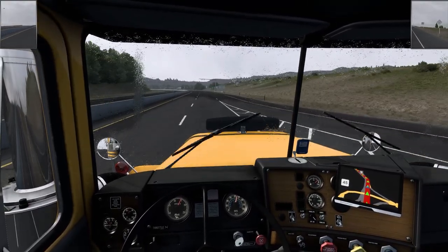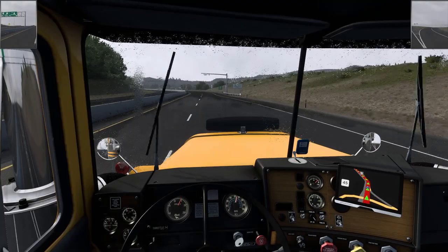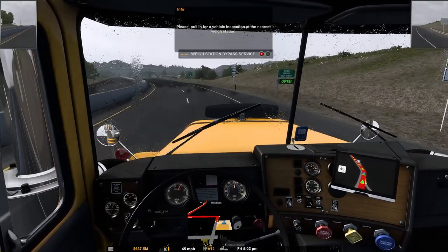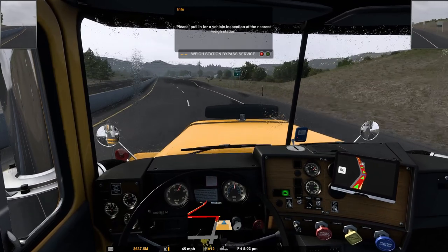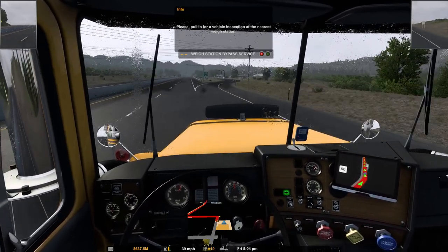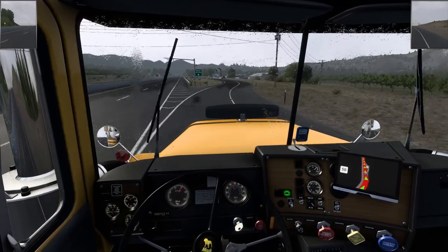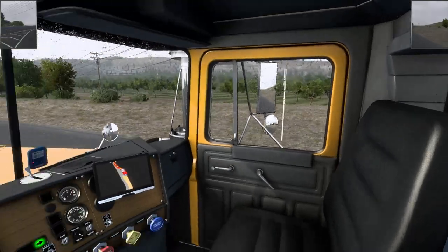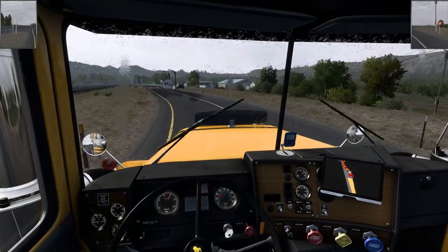Now I got this truck off of a mod, off of ATS mod sites. Now this truck is made by Harbin. Now there is a version of this truck on the Steam Workshop. I don't think it has the sleeper cab. This one actually gives you options for the sleeper. Rerouted. We'll go over all that at the end of the run.